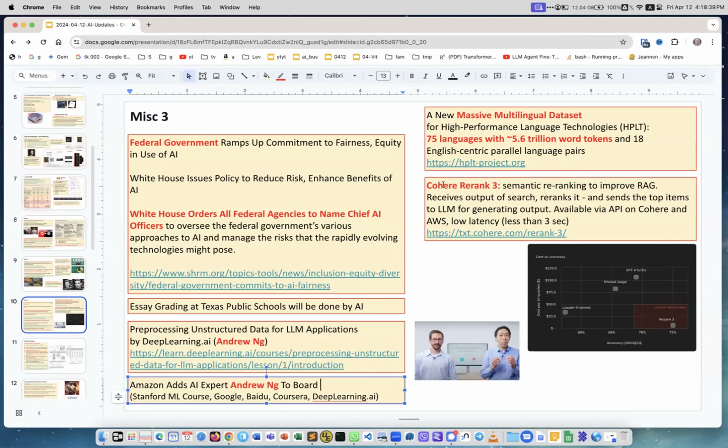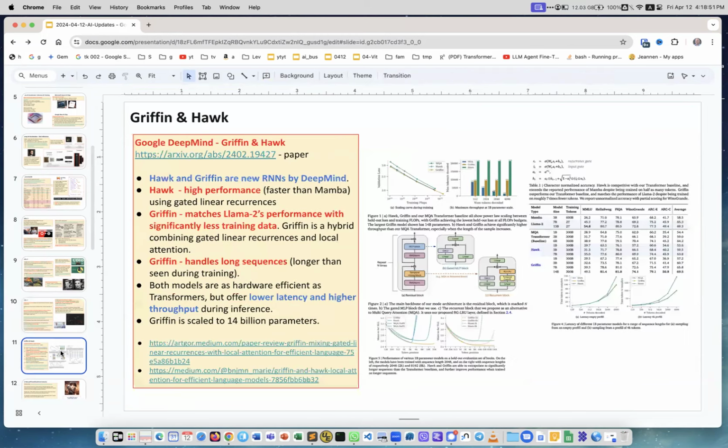Cohere is originally from Canada, but they also operate in the US, and they provide their services on their own cloud, Cohere, and also on Amazon cloud. So it may be a good thing, but you can also do it using open source.